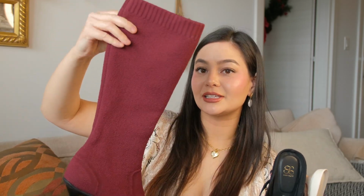So that basically concludes my unboxing and mini review of the Cosy Island shoes. I do think that they are quite great. I think my favorite between these three shoes is this pair of boots. I mean, just look at it. Look at these. This is a gorgeous color.